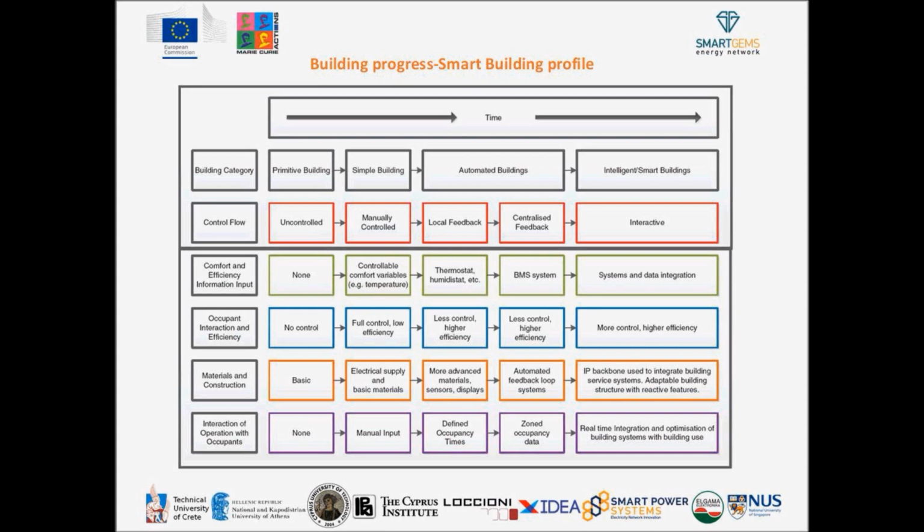So, for the intelligent or smart building, control flow is an interactive aspect concerning comfort and efficiency information input. In smart buildings, there are systems and data integration concerning occupant interaction and efficiency. In smart buildings, we have more control and higher efficiency concerning the aspect of materials and construction. We have an IP backbone used to integrate building service systems and adaptable building structure with reactive features. And concerning the interaction of operation with occupants, we have real-time integration and optimization of building systems with the building use.